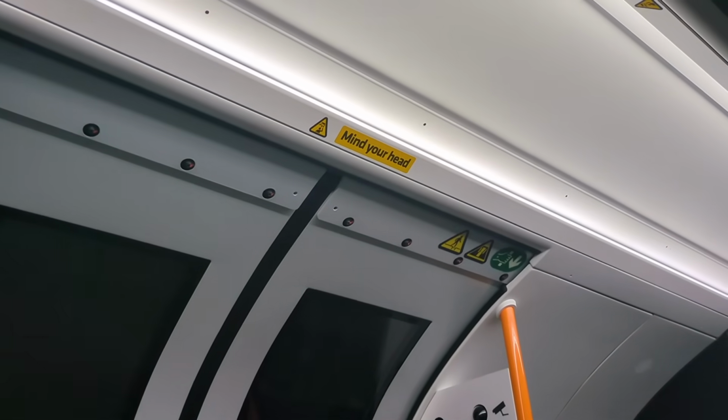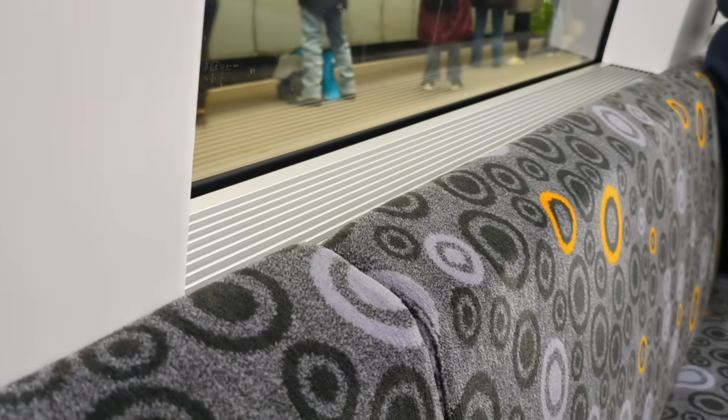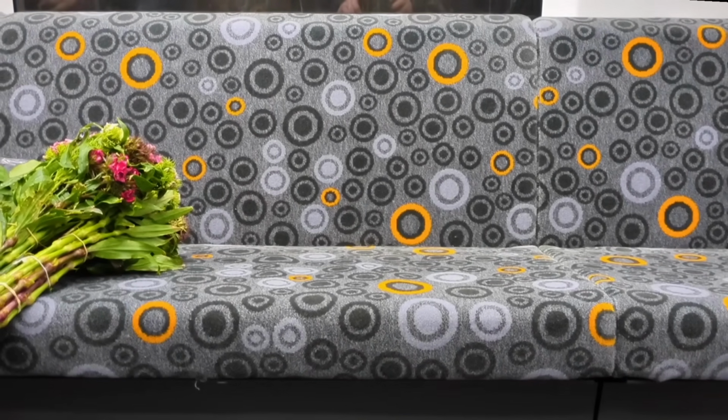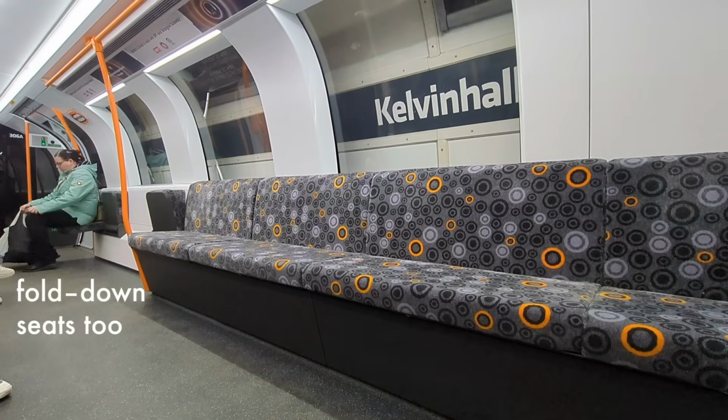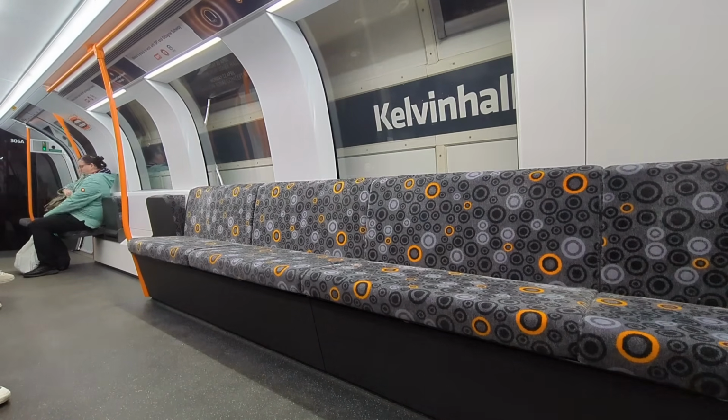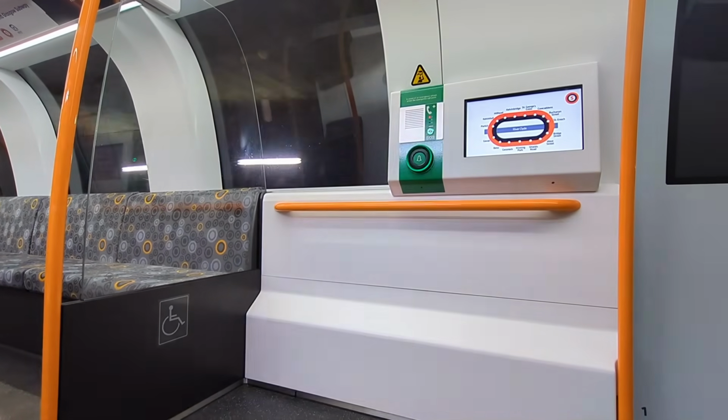The lights are quite bright, but not too harsh, and the seats are comfortable enough on these short journeys, and the new moquette pattern is a true all-timer. I was quite surprised to find that the seats are actually full-on benches, but I came right round to the idea. It really maximises the space.